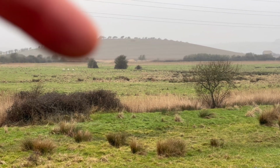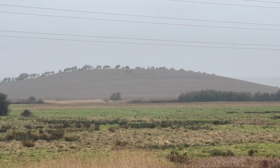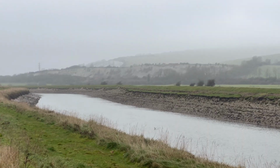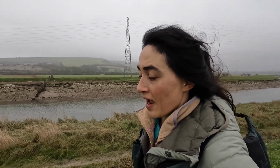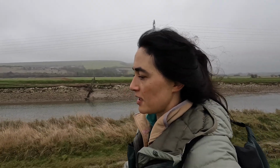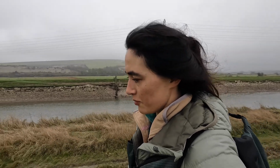Oh, there. Now I can actually see the white chalk cliffs of Lewes. So we're getting close to Lewes now, and you know what? It actually wasn't that muddy. The last couple of times I've been here, it was really bad, but apart from that patch earlier, it's been pretty okay.